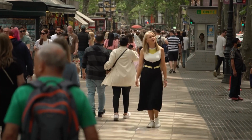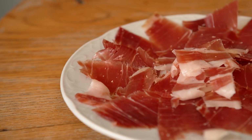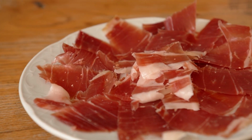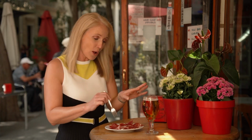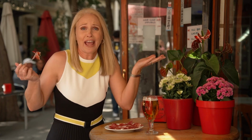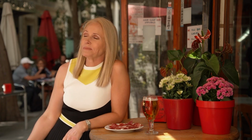While I might be on a Barcelona sightseeing mission, I'm also on a quest to taste some local delicacies. The Iberico jamón is Spain's famous ham. Now, the reason that it tastes so good is because the pigs are allowed to roam free in the forest eating acorns. The resultant marbling means that the meat actually has healthy fats in it. Two of my favourite words, healthy fats. Oh, so good.